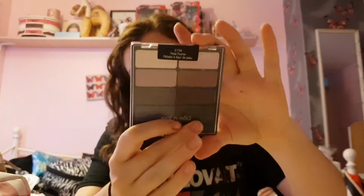I don't have my brushes because they're in a separate little brush holder, and I can't fit my palettes in, so I take the palettes separately. With my 3 palettes, I take these with me everywhere. These are like my Holy Grail palettes. So the first one I have is by Wet n Wild. This is their Pedal Pusher palette, and it just looks like this.